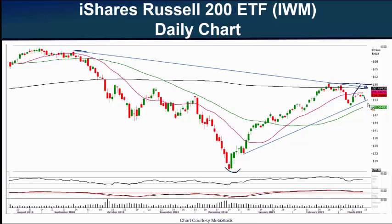Again, support at 153 and about at the 50-day moving average at 150. And there's more price support coming in at about 148. So let's keep an eye on the IWM. Again, it can act as a leading indicator for the broader market.